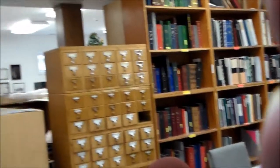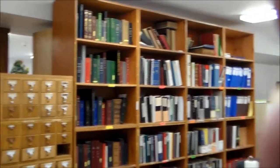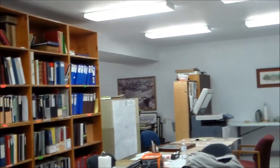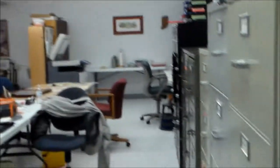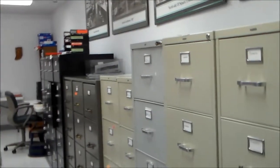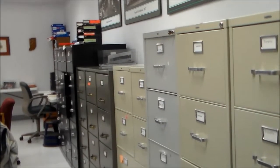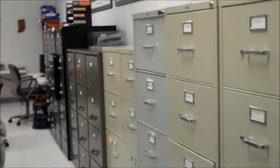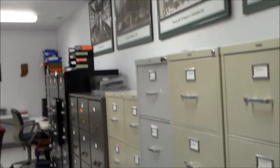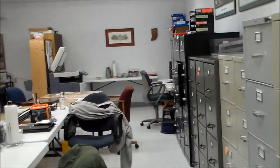Annex at the Whitley County Historical Museum, and this is where the Whitley County Genealogical Society does a lot of their research. This is what we call the family files, and here we have articles from the local newspapers that deal with last names, and if you were born here or have people here that came from this county, we might have articles about them in the family files.